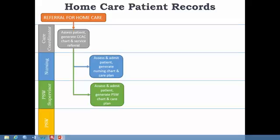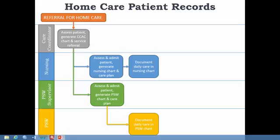Again, same thing goes with that. You may get the CCAC RI assessment, you may not get that. Either way, there's going to be another assessment done of the patient. So then the care provider documents their daily care in their individual charts. Nurse in the nursing chart, PSW in the PSW chart.